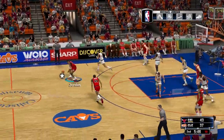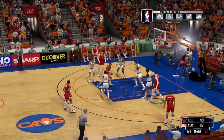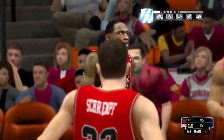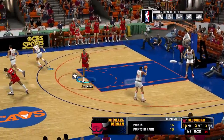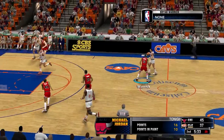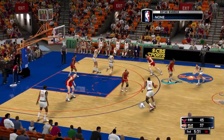It's just a matter of playing with more heart. Got to play hard, guys. And it's Jordan with the jam. I'll tell you what I love about him. His ability to finish even while absorbing contact. He is so strong. Even with defenders hanging all over him, he continues to finish at the basket.